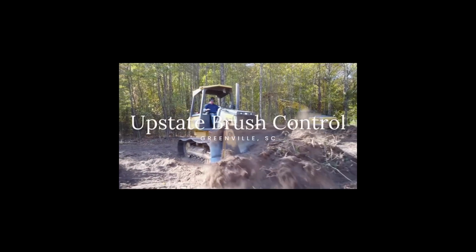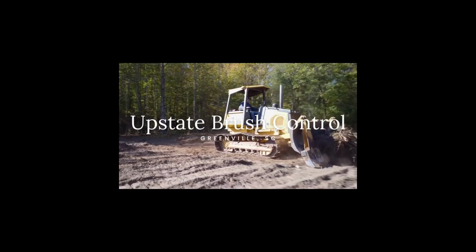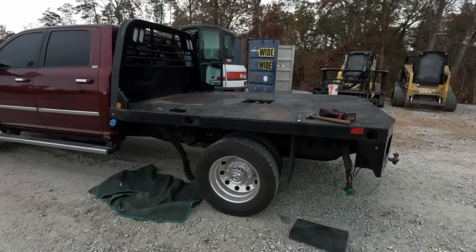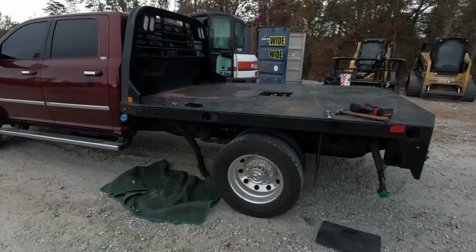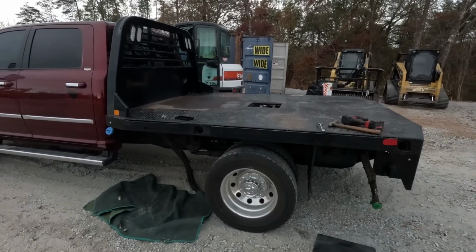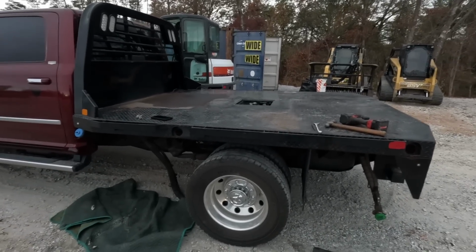We are back out here at the shop doing some work on a Ram 5500 flatbed and putting a North Star bed on the back. So this is a CM bed that I have here. I started taking it apart last night, and me and my son Levi, we took the fuel tank off, but let me show you guys kind of what we're doing and then what's going on here.